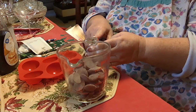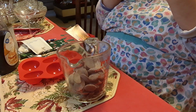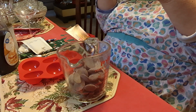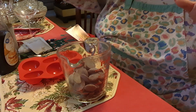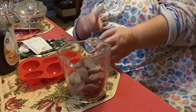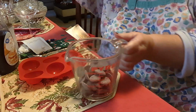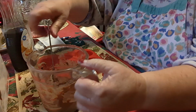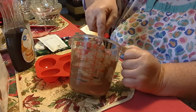We're going to melt the chocolate in the microwave, and it says 15-second intervals until the chocolate is melted and smooth. So I'm going to do that, and then I'll bring you back and we'll get busy on these. All right, everyone, we're back. Now this chocolate didn't smooth out like I thought it would, but we're going to roll with it.